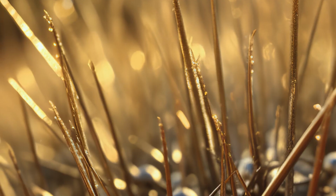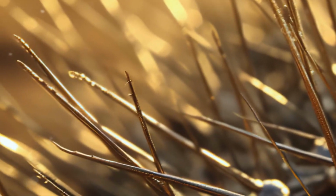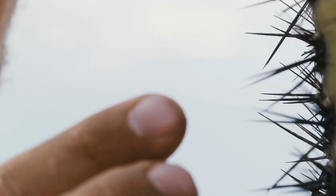And the danger here is needles. If you look closer at them, you will see they have the shape of hooks. One touch, and hundreds of thorns are already in your finger. It's pretty difficult to get rid of them, and the needles cause unpleasant, painful sensations.